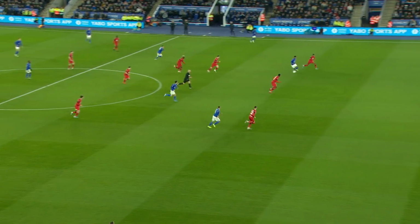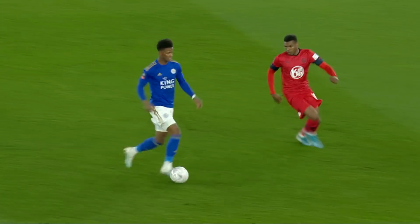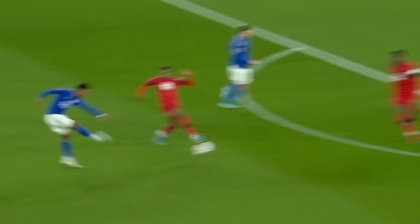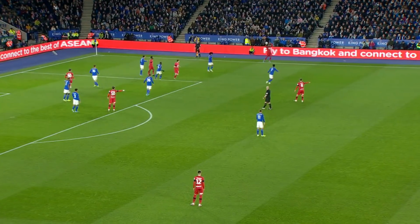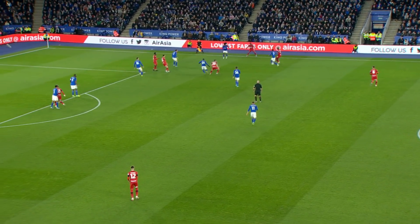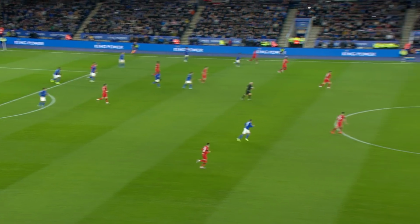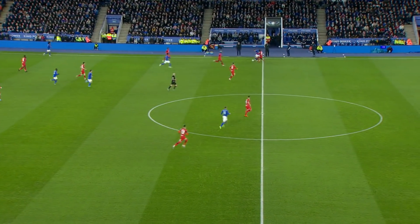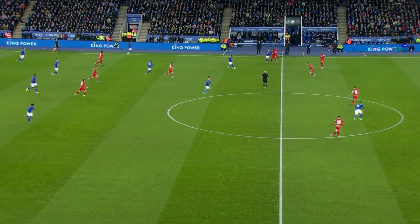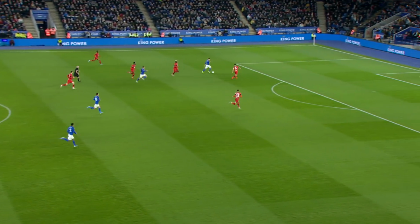Harvey Barnes, real quality, coming deep to make sure Demarai Gray picked up the flick. It's not a natural position for him, playing in that central role. He's looking sharp. Here's Kipre. Dummy by Dow. Here is Morgan to tidy up. Chips expertly up to Harvey Barnes. Barnes doing well, feeding Demarai Gray, and off goes Albrighton on a great run off the right flank.